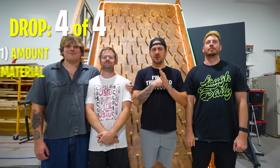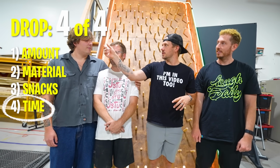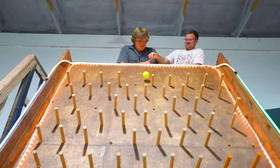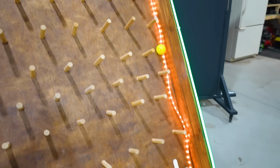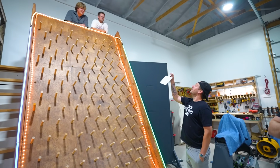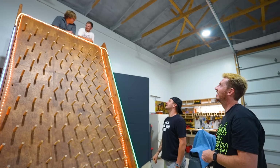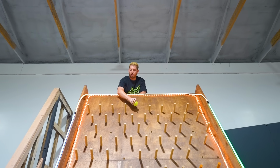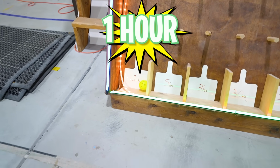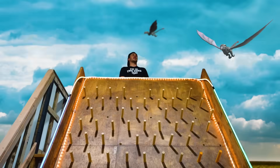Turn it off. It's time to drop to determine how long we have to stay in our shelters. You! Well, Blake, I do whatever he gets. Bye-bye, Barnabas. Let's go! Aha! 8 hours? That's not bad. That's a full night's sleep. What? Time is just a construct of your imagination. Whoa, lucky. 1 hour. 1 hour!